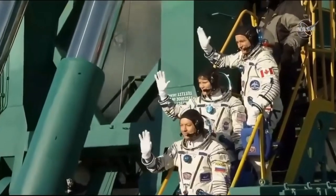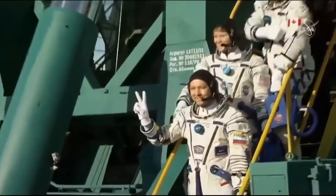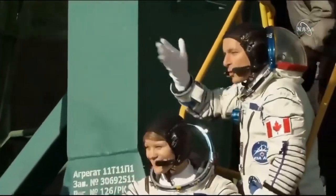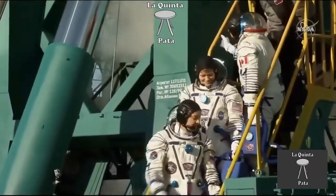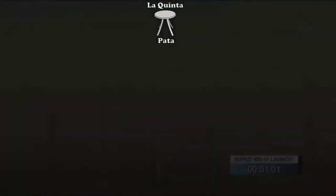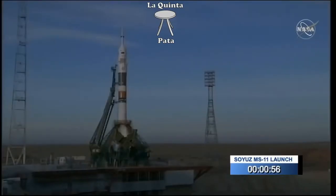You're looking at some of the final moments, the final wave before they actually make their way up the elevator and into the capsule. Less than 1 minute to launch, there'll be a series of other commands, and then you'll see those umbilical towers, there's two, start retracting from the Soyuz vehicle prior to launch.